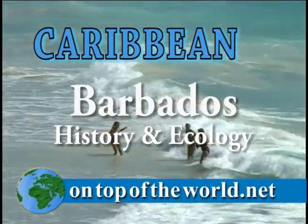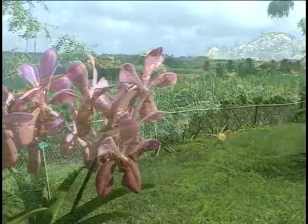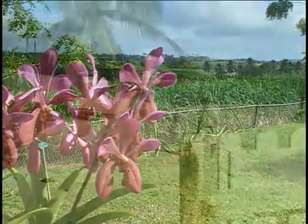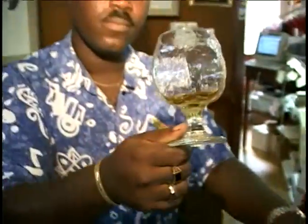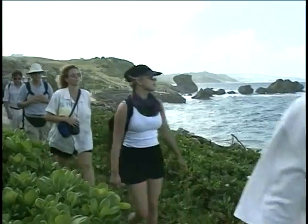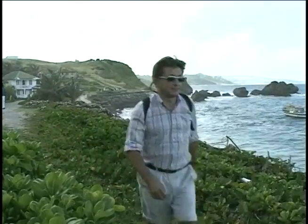Beautiful, balmy, mellow Barbados. It's the easternmost island in all the Caribbean, and it's certainly one of the most colourful. Pristine white Bajan beaches are famous. So is the smooth golden rum from local distilleries. But these days, many people are attracted to this former British colony, looking for another colour, green.